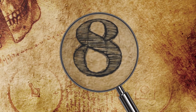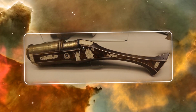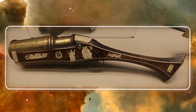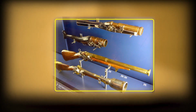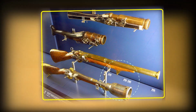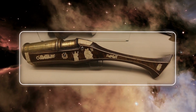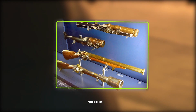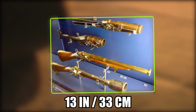Number 8. Hand mortar. The hand mortar is an ancestor of the modern grenade launcher dating back to the 17th and 18th centuries. Depending on the date of manufacture, it was used for throwing fused grenades, similarly to a flintlock, wheellock, or matchlock firearm. It typically had a short barrel measuring between 2 and 4 inches, but hand mortars with barrels as long as 13 inches have been known to exist.